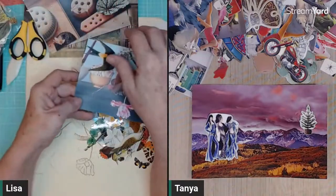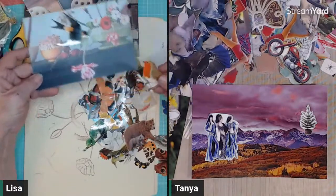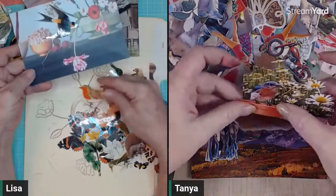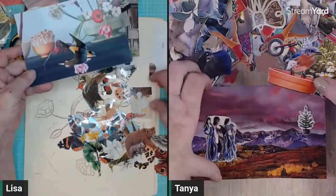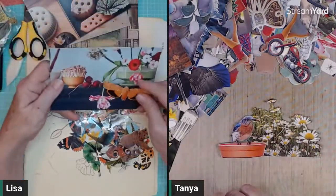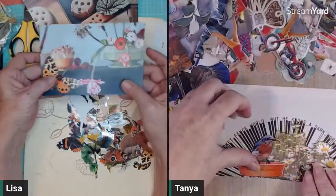We could have a bird. Birds are always good. Okay, I have this kind of thing happening. So let's see if I can find one of the backgrounds that I like this on. White picket fence world, but he knows a dark world. And I'm thinking maybe this bird.